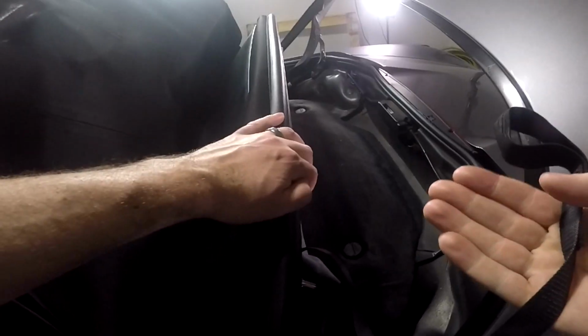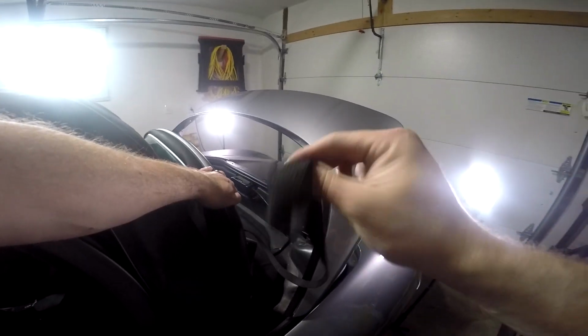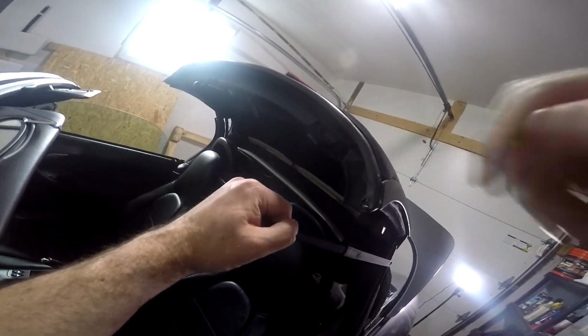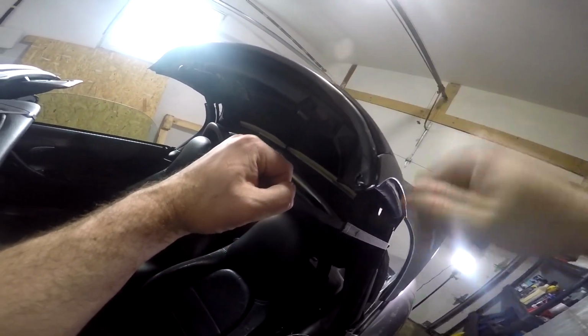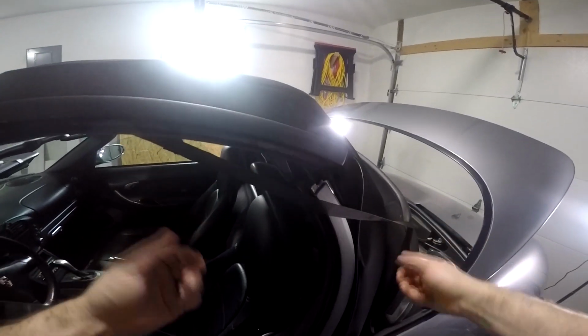Now hopefully, when you lift this up, yours still has the bungee strap. If not, then you're just going to have to go out and get yourself a bungee strap that you can hook onto here and hook somewhere up there to hold this up for you. If you have the stock strap, you can just grab it, pull it around, and the best place that I have found to strap it onto is to one of these hooks here on the front of the soft top. That should keep it up out of your way.